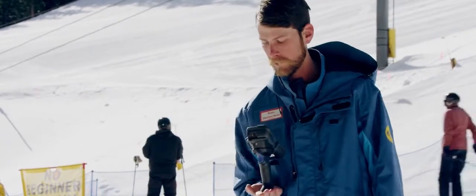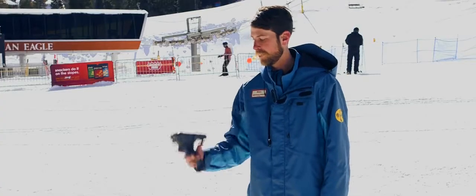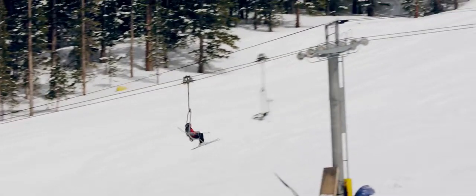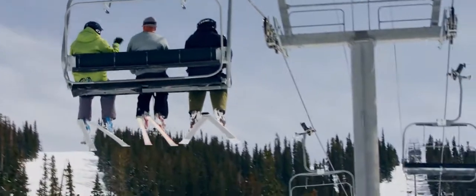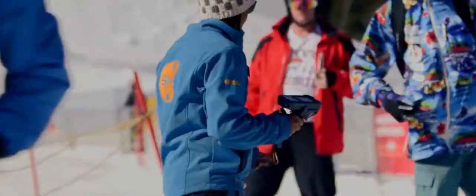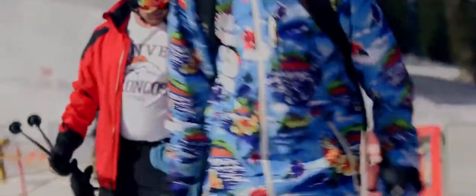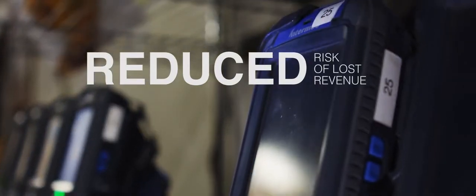The battery lasted all day with the Intermec device, whereas with our previous device, we would have to change it twice a day, if not more. I use these scanners every day. On my lunch, I put the scanner on the charger, come back, and I've never had to replace a battery that afternoon. Previously, with our device, if the battery got down to about 30%, we would begin to drop off of our wireless network. If we're dropping off of our wireless network, we can't truthfully verify that pass product, and we could potentially lose revenue.